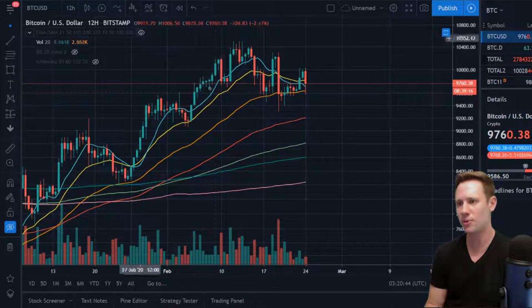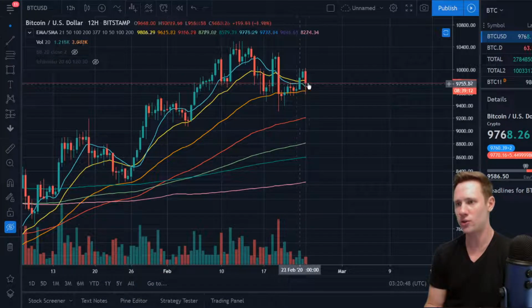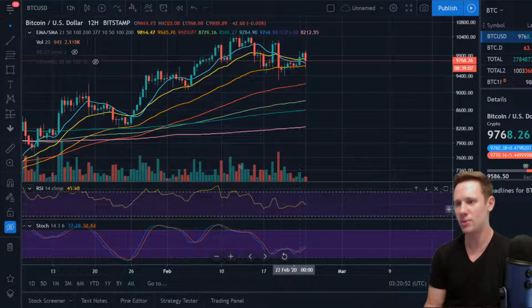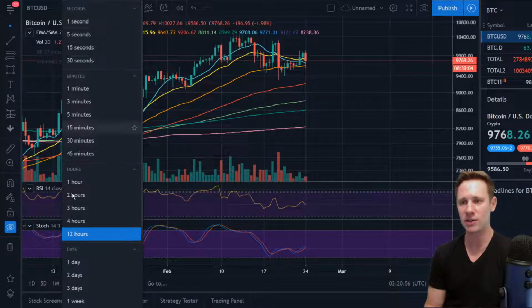Did we look at the moving averages? Yes, I think we did. So do we close above or below the yellow 21 EMA? Those are all pretty similar, just offer different perspectives basically.